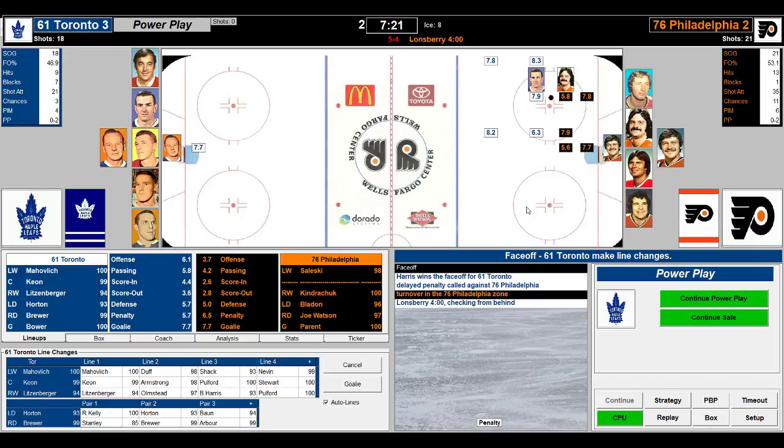The face-off will take place. No, I am sorry. The penalty is on the Flyers. That's Lonsberry. It was in blue, so I made the mistake of thinking it was Toronto. But as you can see, it's going to be the Flyers who will be shorthanded. And so Toronto with an excellent opportunity.